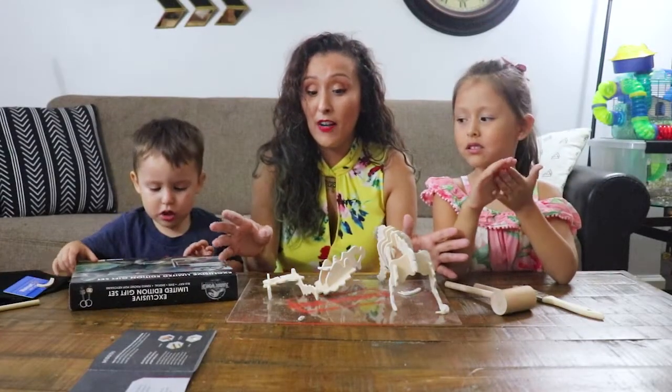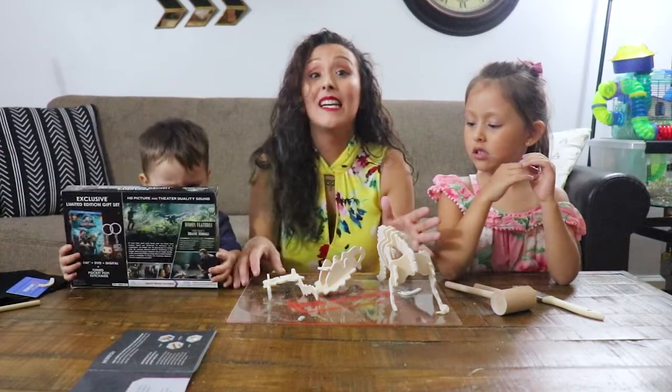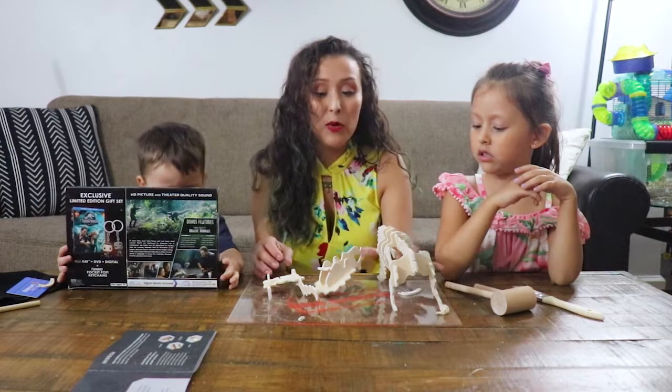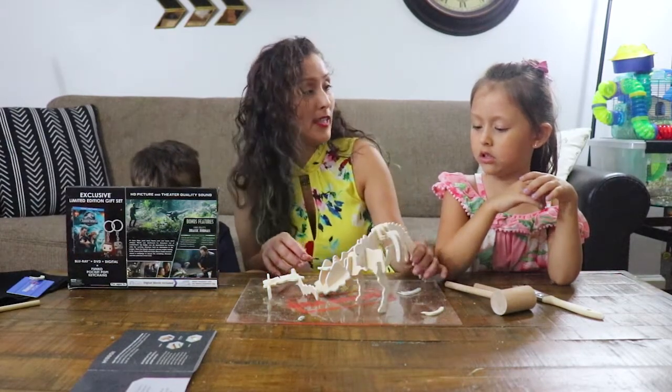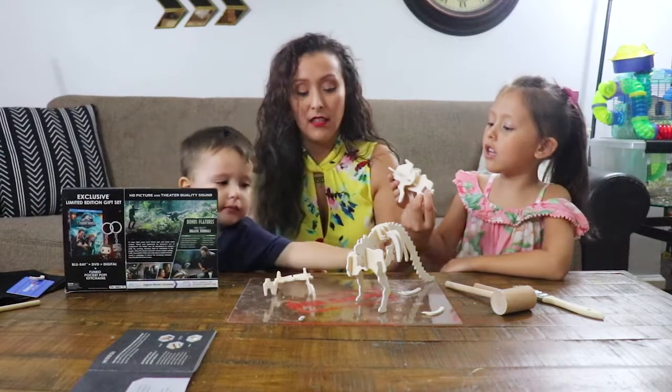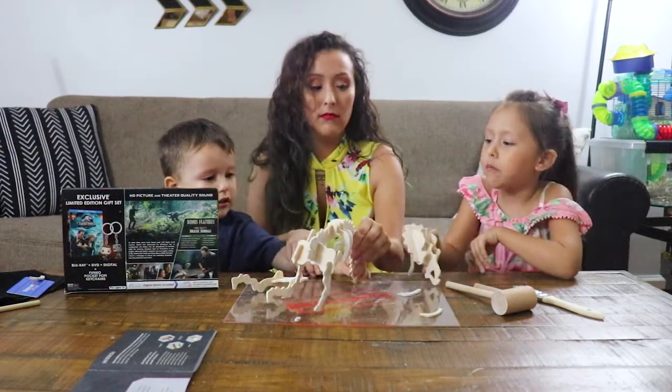You guys, we've uncovered three parts of a dinosaur. Now we need to piece it together and see which dinosaur we have. You wanna do it? Come. What do you think this part is? I think it's like a chicken pie.